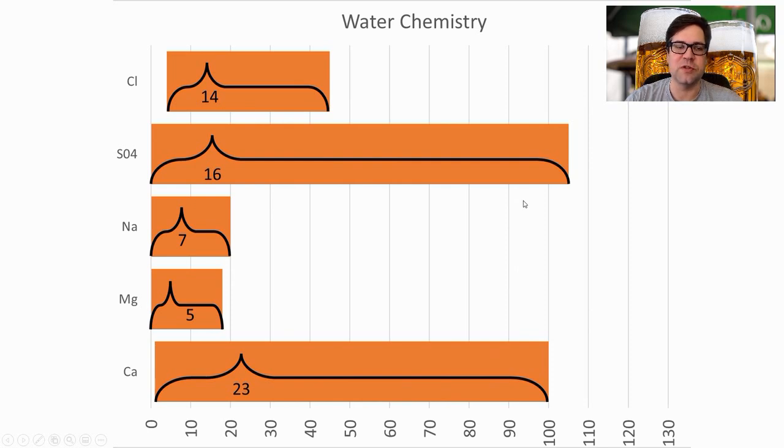Water chemistry, of course, Pilsen water is very soft. We did have some big ranges here, but most of the averages are very, very soft water. 23 parts per million calcium, 5 parts per million magnesium, 7 sodium, 16 sulfate, and 14 chloride. You can almost just use straight RO water here and be fine. My recipe is going to be pretty much on the averages for the sulfate, chloride, and sodium, and a little bit lower. It'll get enough calcium from the mash that I don't have to worry about having too little calcium, and very low on the magnesium.